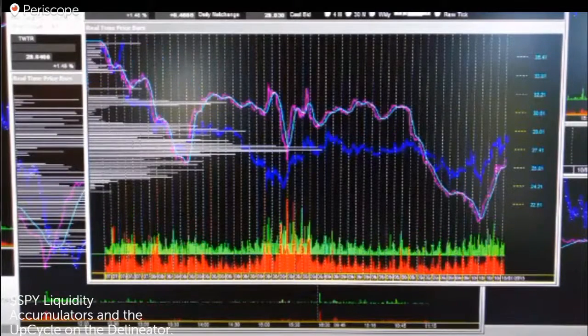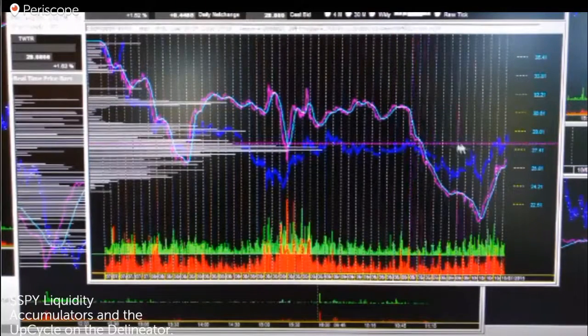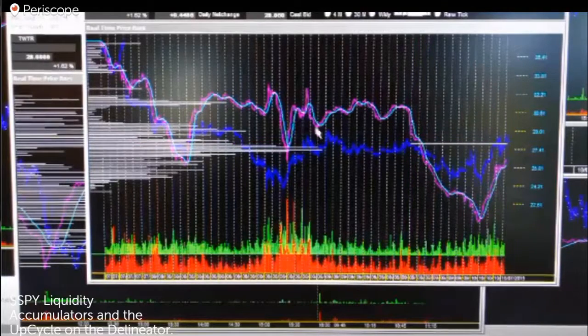But on the market pressure here on Twitter, we've seen a rise from the low. It's still well below the levels that it was back in September. And we can see our price here has gotten back about to the breakdown level. So it'll be important to watch it here over the next couple of days.